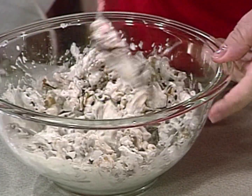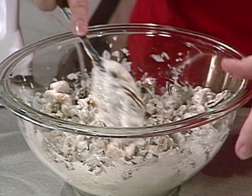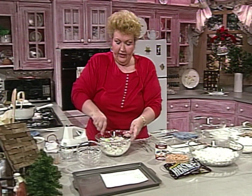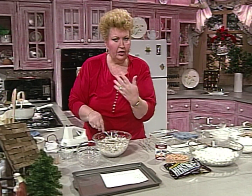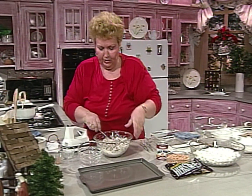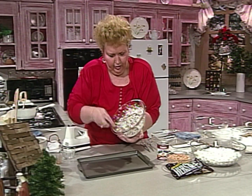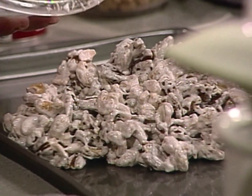And in that 1 hour, every 15 minutes, set your timer, and when it rings, go and stir them up. And then set it for another 15 minutes and go and stir them up because they have to get crisp on all sides. This is what we do. Once you're at this point, you just pour them onto the cookie sheet. I tell you, these are quick and easy.